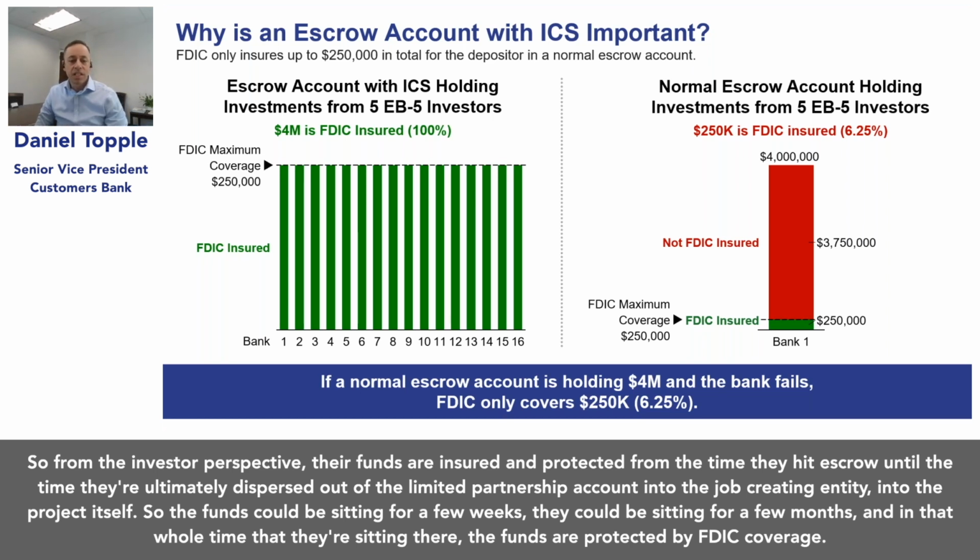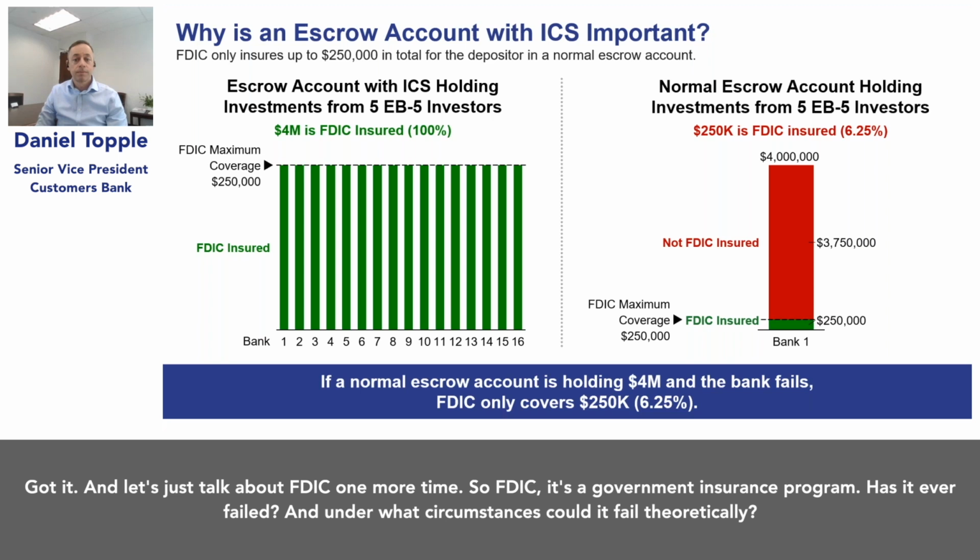So the funds could be sitting for a few weeks, they could be sitting for a few months, and in that whole time that they're sitting there, the funds are protected by FDIC coverage. Got it. And let's just talk about FDIC one more time.